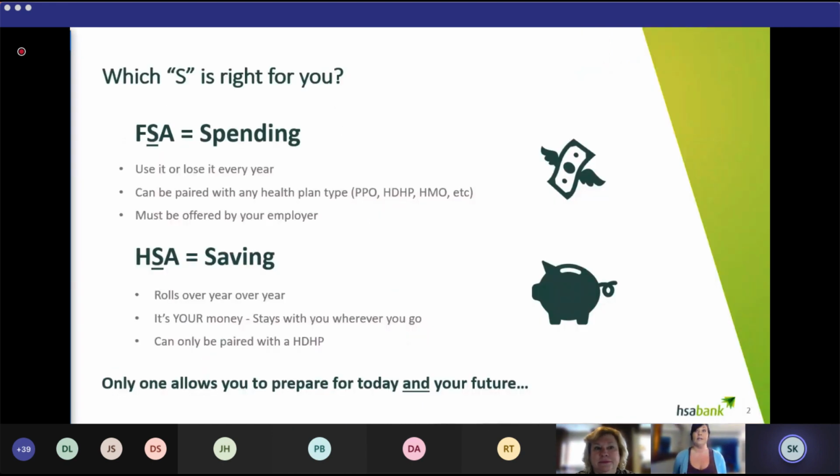Which is the right fit for you, an FSA or an HSA? With an FSA, the main difference is it is a use it or lose it account, so the funds do not roll over from year to year. With an FSA, it must be offered by your employer. And the main difference with the HSA from the FSA is the funds do roll over from year to year.